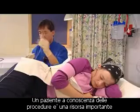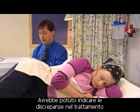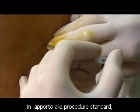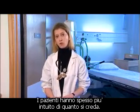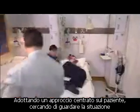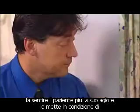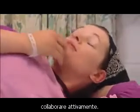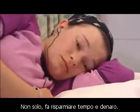A patient who is familiar with the procedure is a vital resource for any healthcare worker to draw on. They may be able to spot discrepancies in the treatment plan and any deviations from standard operating procedures, discrepancies in communication or odd drug labelling. Patients are often far more insightful than we give them credit. Adopting a more patient-centred approach, trying to look at the situation from the patient's point of view, will make patients feel more relaxed, more comfortable, and lead to more effective consultation and diagnosis. It enhances quality and promotes safety. It may also save time and money.